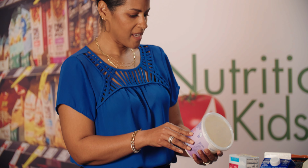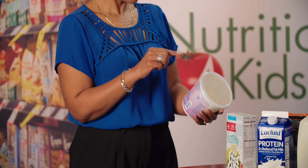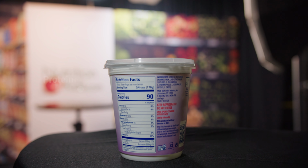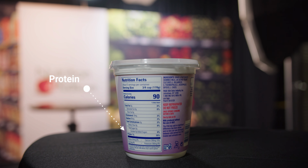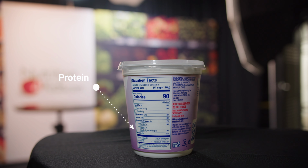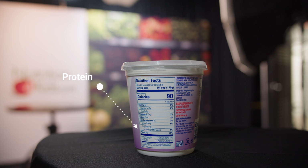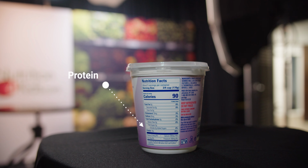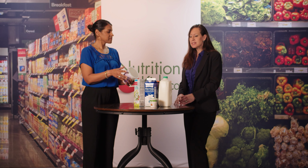Here we have a brand that has plain, non-fat Greek yogurt. The one thing that we want to look at here is protein. So for a 3/4 cup serving, it has 18 grams of protein, which is a lot of protein. Another important thing about this is because it's non-fat, it has 0 added sugars. And talking about sugars, let's compare.